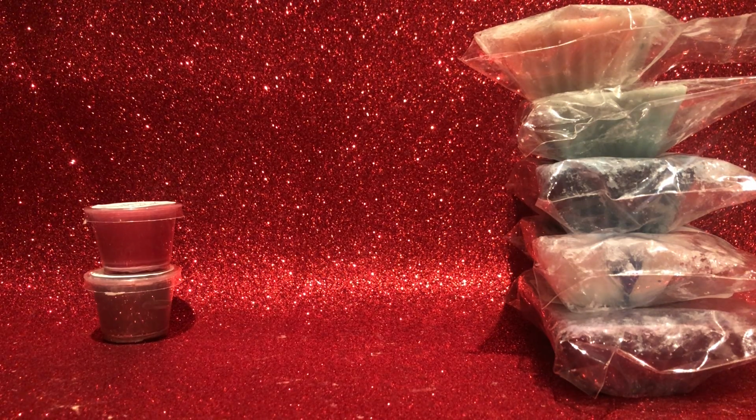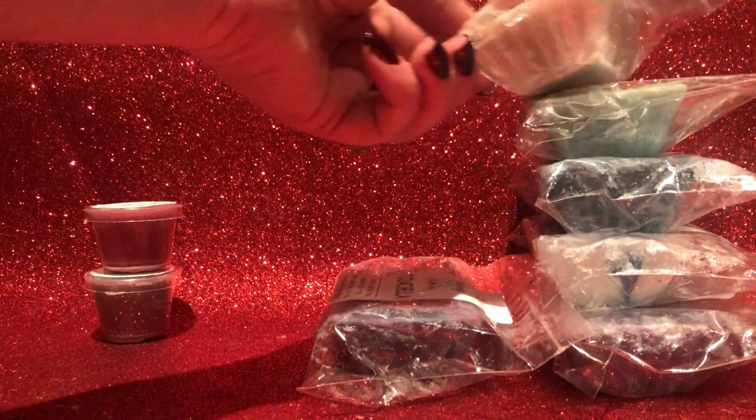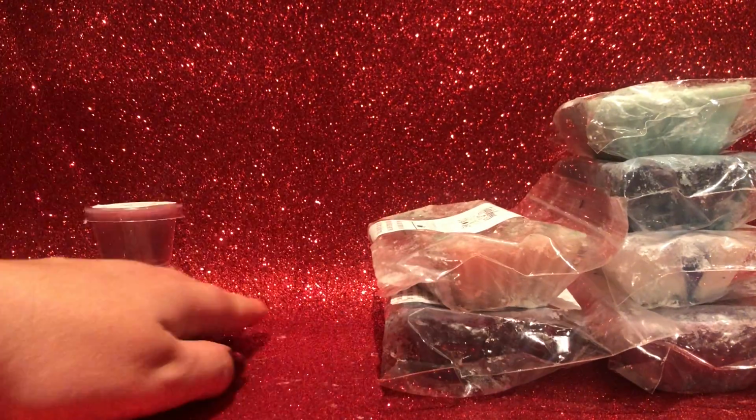Very, very happy. Teddy Bees does have another pre-order on this weekend, and a lot of these blends are in that pre-order. So it's a good time to jump in on them if you've been wanting to try.